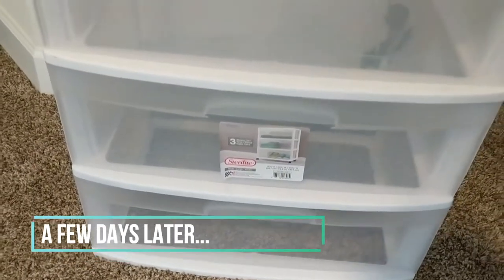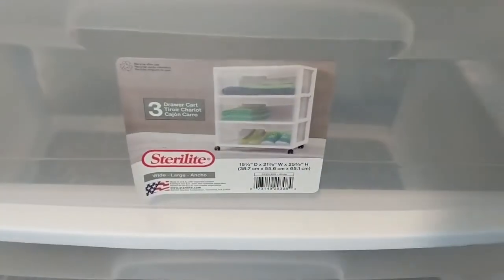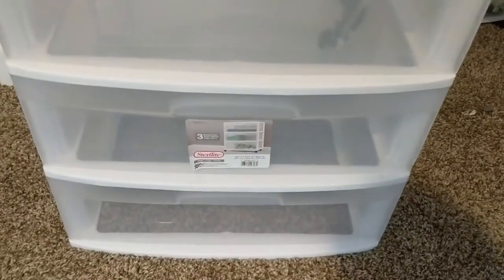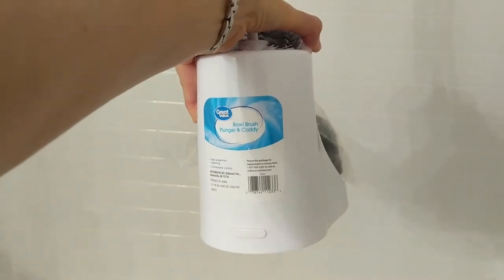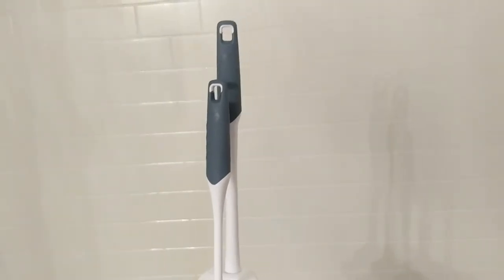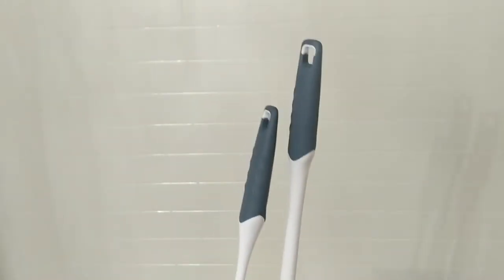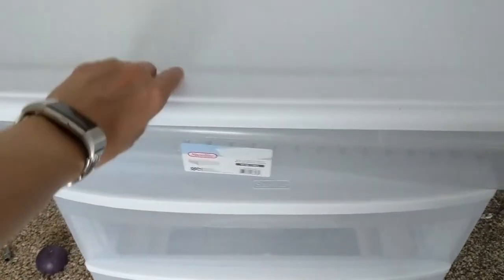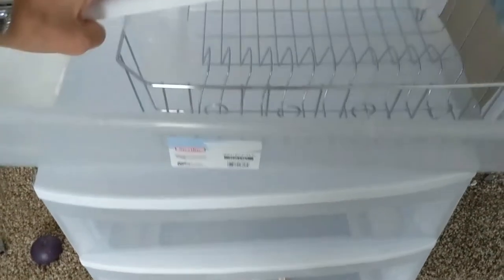Part two, I got this 3-drawer organizer. I love organizing my kids' clothes in it, just stick it in the closet. It doesn't take up a lot of room. Then I got one of these bowl, brush, plunger, and caddy sets for each of the bathrooms. It's got a gray handle, bluish gray. And I thought it was cool that it had a 2-in-1. Also got this organizer. It's a shallow organizer for under the boys' bed for their Legos.